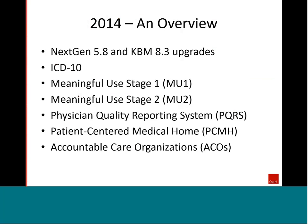So we're going to talk about NextGen 5.8 and KBM 8.3 upgrades just in terms of how you might be able to prepare for these. We'll talk about ICD-10, meaningful use stages 1 and 2, physician quality reporting system, patient-centered medical home, and then ACOs.